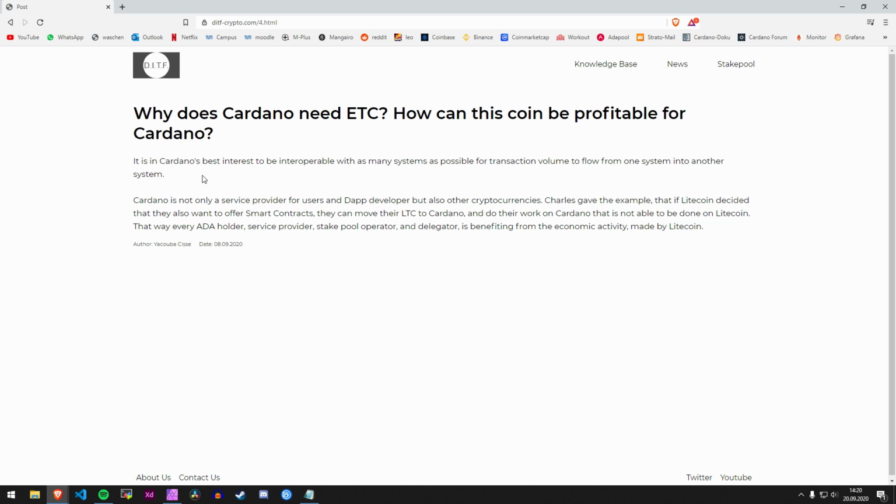It is in Cardano's best interest to be interoperable with as many systems as possible for transaction volume to flow from one system into another. Cardano is not only a service provider for users and app developers, but also for other cryptocurrencies. Charles gave the example that if Litecoin decided that they also want to offer smart contracts, they can just move their Litecoin to Cardano and do the work on the Cardano blockchain that is not able to be done on Litecoin itself. That way, every ADA holder, service provider, stake pool operator, and delegator is benefiting from the economic activity made by Litecoin.